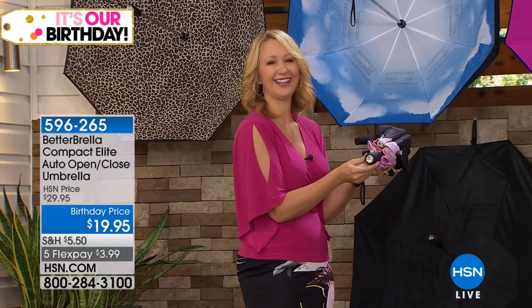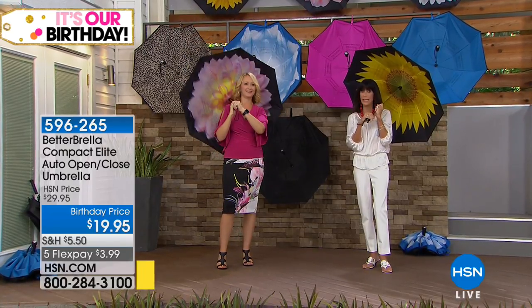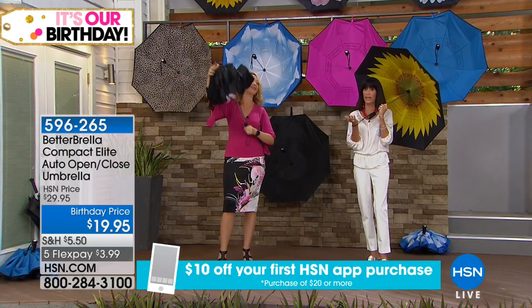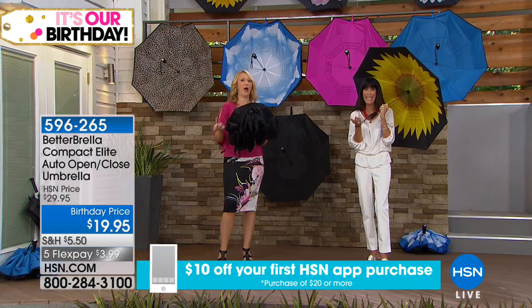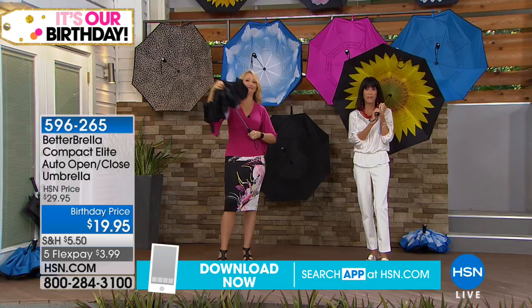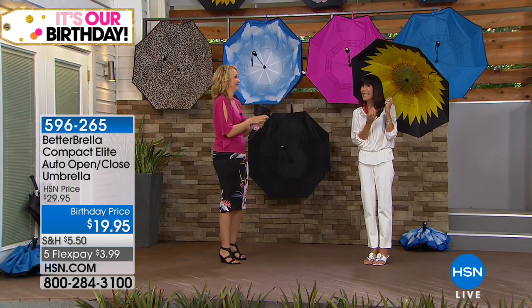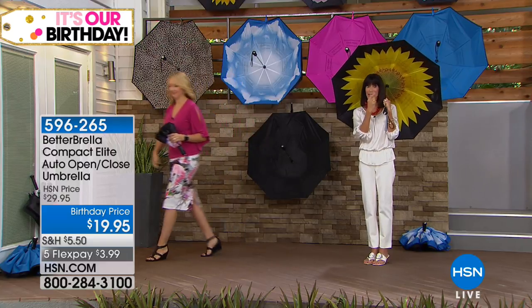So we're going to go over all the colors for everyone, but if you have thought about it again, it was exactly like we mentioned with the Dirt Devil, when you can get it home for $3.99 on FlexPay, it's the day. So I am so in love with the sunflower. The sunflower that I'm holding, we only have 300. Ooh, that looks so pretty. So it's the most limited is the sunflower.